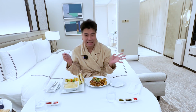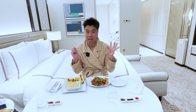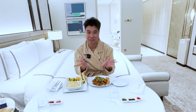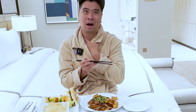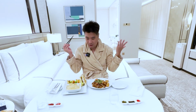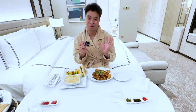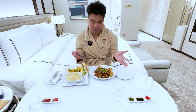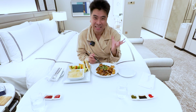So it's late at night and I decided to just dine in and try the dine-in service here at Marina Bay Sands. I am in the most comfortable bathrobe you can imagine. This bathrobe is just wrapped around me like fur. The prices on these food are not exactly affordable. To give you an idea, a bowl of white rice is 15 Singapore dollars.